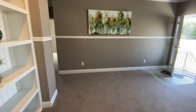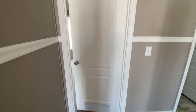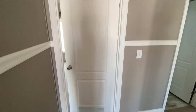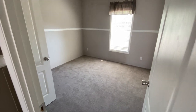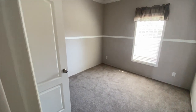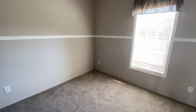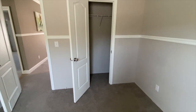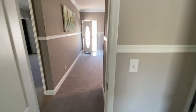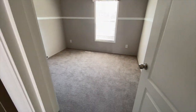Now we're gonna go over here and take a look at the additional bedrooms, okay? From the living room or the front door, this is the first door that we see. It is a guest bedroom. So you have guest bedroom number one right here. Got your window over there, bringing in the light, and then you've got a standard closet here. Really nice. And this is across from the front door. So this is guest bedroom number one.